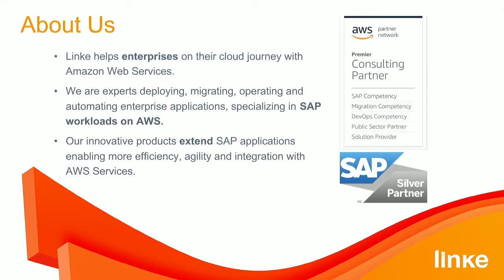Linke is an AWS Premier Consulting Partner, holding the SAP competency, migration competency, and DevOps competency. We've been AWS partners since 2012, and since then we have grown our business to be 100% focused on SAP infrastructure and technical configuration running on the AWS cloud.